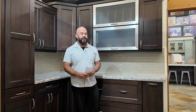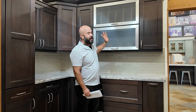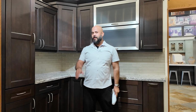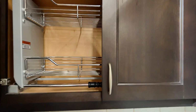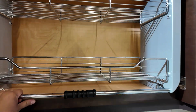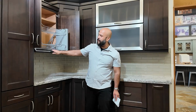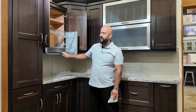You start getting cool things like these metal glass doors that open up on the top. You get cool features where you can just store stuff like that. In this budget, you start getting a lot more nice different things. Here's another one that everybody seems to like. You start getting little gadgets on the inside that help you out with different things. If you have a hard time getting stuff from the top, this is a cool feature you get in there. So you start adding more features in that budget.